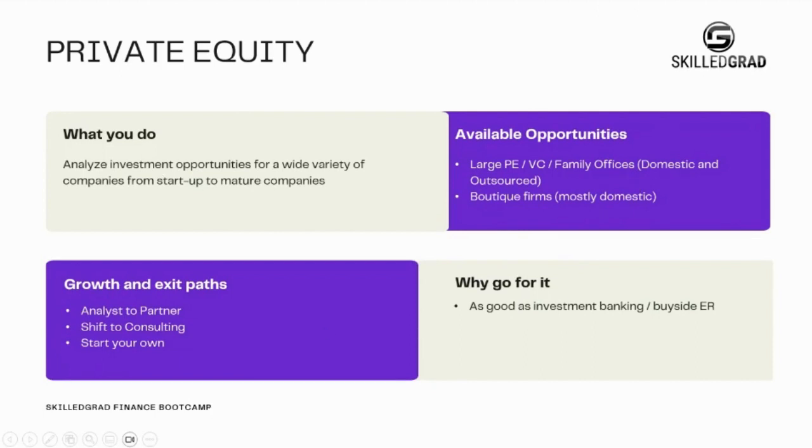What you can become, or where you can grow. Obviously, you can start at the analyst level and grow to the partner level. Private equities typically are registered as LLPs, so you can become a partner of those private equity firms. From private equity, there is a lot of opportunity to shift to a consulting role. This also is one place where a lot of people, after taking experience with private equity, set up their own firms.